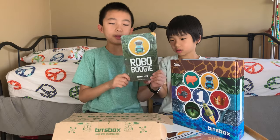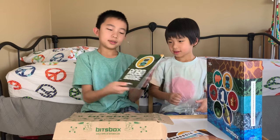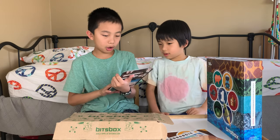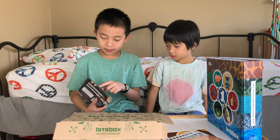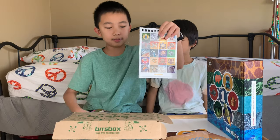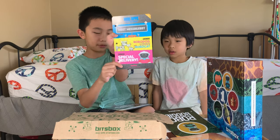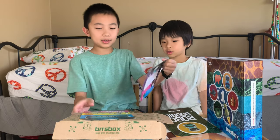Okay, so we're going to open the main thing, which is a bunch of cards that have apps. And here's Robo Boogie. This is the introduction card, and on the back is all the codes that you need to open up the apps. But then there's squares where you can put these stickers. So over here are some mini apps to get you started. There's Meet Message Bot, Robodog Loves Robocat, Special Delivery, Mars Needs Milk. This one sounds interesting.